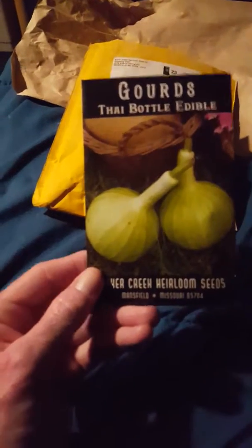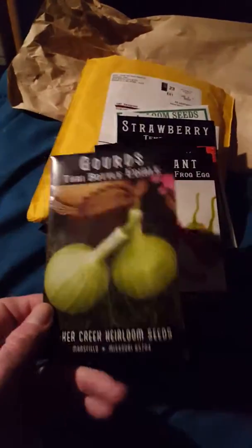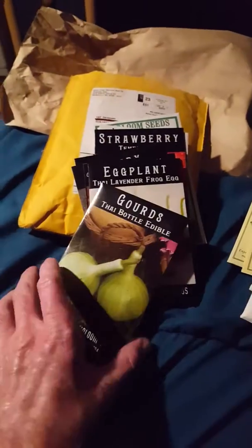Gourds, Thai ball gourd, edible. I don't know if it grows like this because you have to hang it somehow to where it grows and all of its mass gathers on the bottom. It's an interesting thought, but I don't think so.